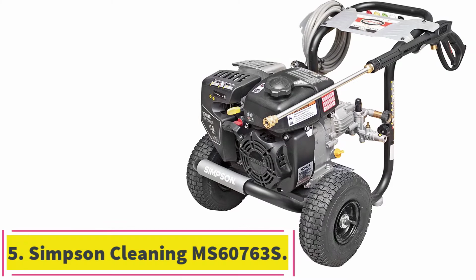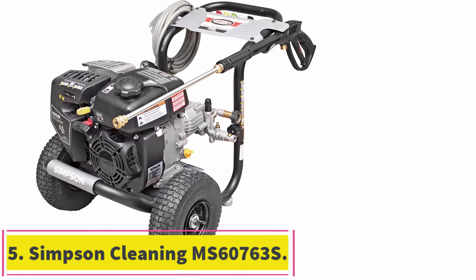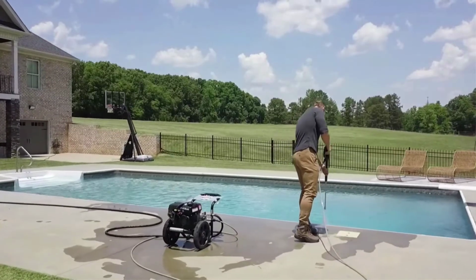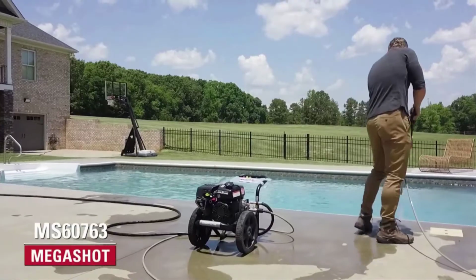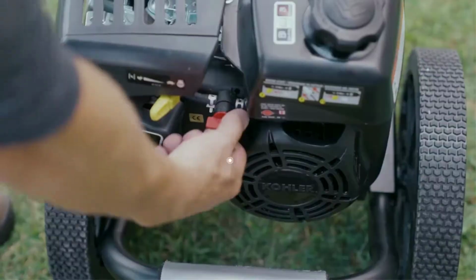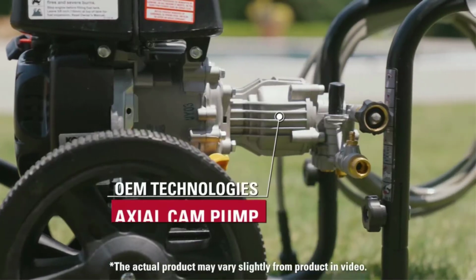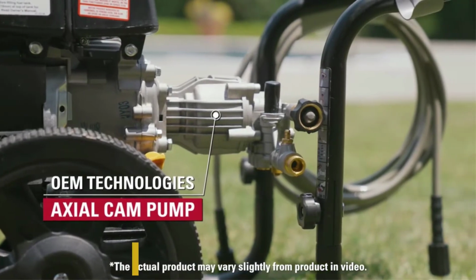At number 5. Simpson Cleaning MS60763S MegaShot Pressure Washer, 3100 PSI. With 3100 PSI being on offer, this product makes washing easy and removes all stubborn grime and dirt from all your surfaces. Whether you want to blast mildew or strip old paint, this device will do the job for you.